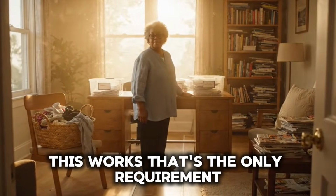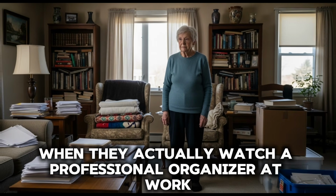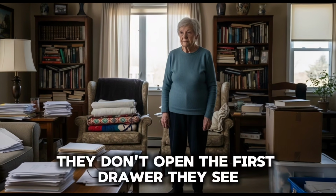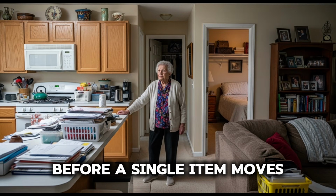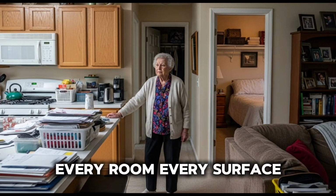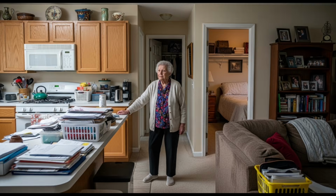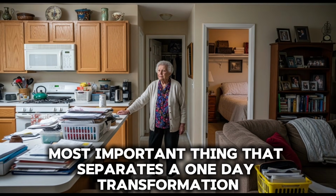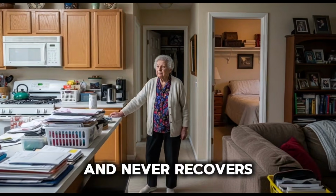That's the only requirement. The first thing that surprises most people when they actually watch a professional organizer at work is what they don't do at the start. They don't open the first drawer they see. They don't start sorting. They don't grab a bin and begin filling it. Before a single item moves, a professional does a complete walk of the home. Every room, every surface, every closet they can glance into, and they do it without picking anything up. This is called the map walk, and it is the single most important thing that separates a one-day transformation from a project that stalls halfway through the bedroom and never recovers.